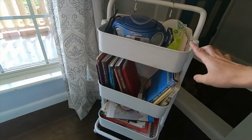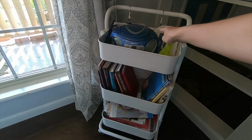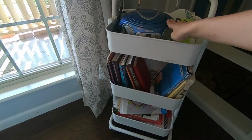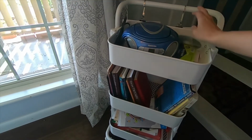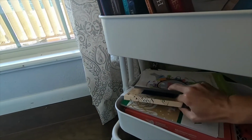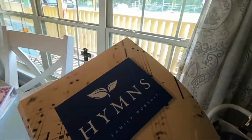So here is where we keep all of our homeschool materials. We have this cart. At the top, we have a DVD player, a CD player for our Latin CD as well as our daily hymns CD. And let me show you the hymn book. And we'll be working on this next, our hymns. Hymns for family worship.